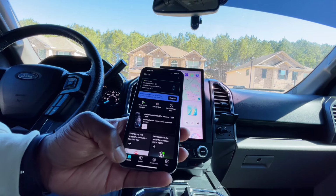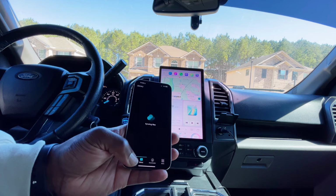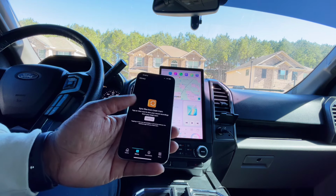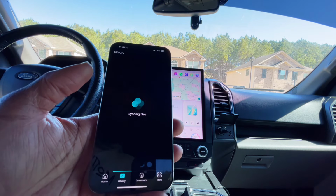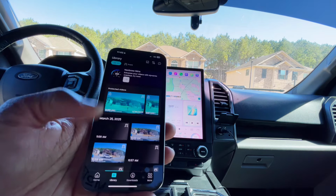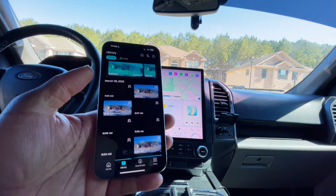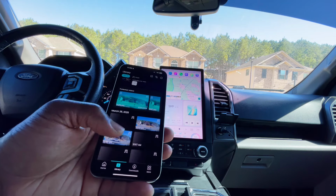Now, if you want to check out any of your clips that you've already recorded, go down there to settings, to library, and it's going to sync files. Now you're going to have to connect via Wi-Fi to actually see them. Wi-Fi connection in progress, syncing files. It might take a minute. Didn't take that long at all. So it's just been picking up stuff from me just sitting here this morning for the last 20 minutes. It has about 20 clips here.